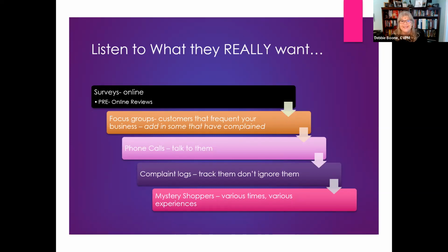A complaint log. You say, well, this is a great way to look for trends, because common threads of the same complaint show problems in your processes. If something is a one-off thing, okay. But if this happened 4 times, it's a system problem. And we should be thinking in systems, because bad systems make even great people fail. Mystery shoppers. This allows you to walk in the shoes of your customer.